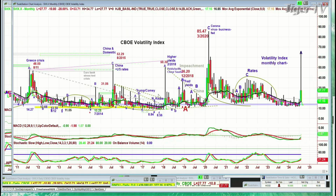2017. And that spiked to a higher yields in February of 2018. Yields, tariff, China, Saudis, I mean, the story never changes, I guess. Anyway, so here we are. That was at 50.30, and then it had this huge spike to 85.40.